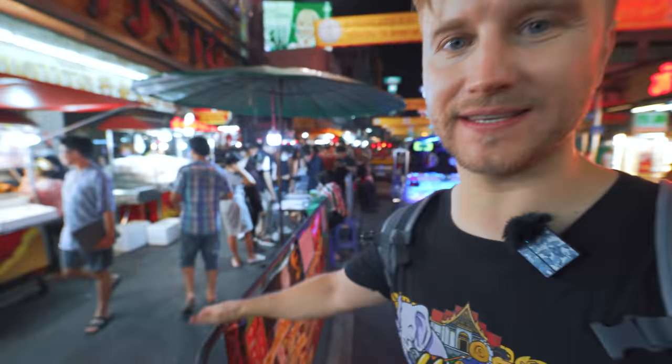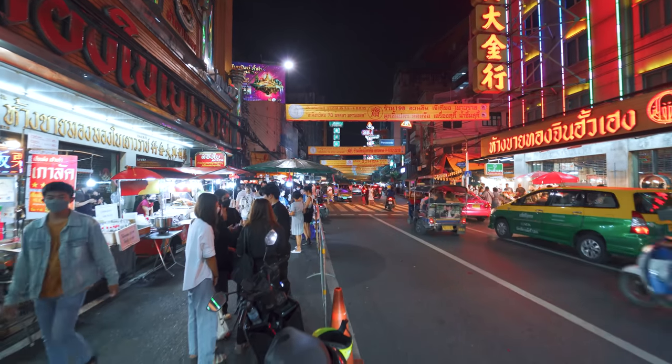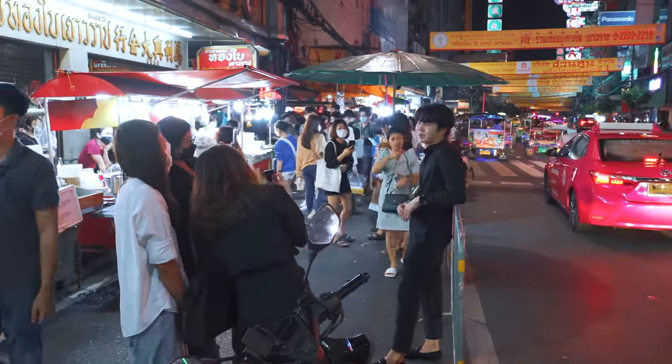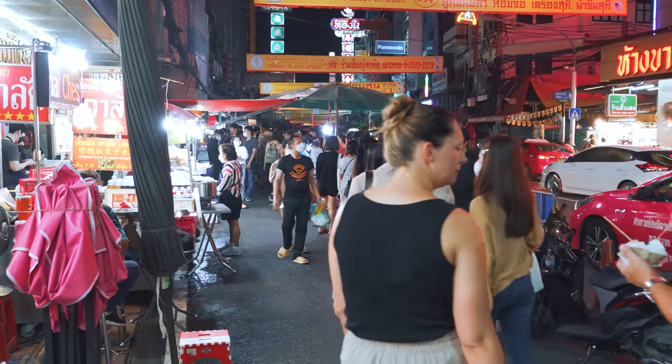Chinatown in Bangkok is so popular that there are special fences, special barriers, so that people could walk on the road safely. Because it's obviously impossible for such a crowd to walk comfortably on the sidewalk. Nevertheless, people keep coming here every day, not just on weekends, every day. Every day to feel this hustle and bustle, to feel the smell of fried chestnuts, noodles and some tea, and the smell of gasoline, of course, from tuk-tuks.